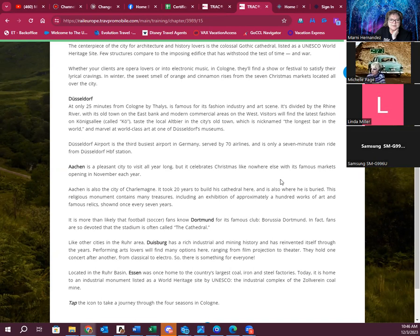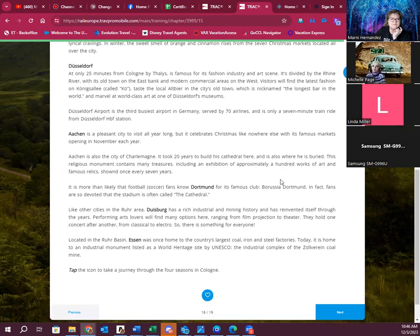In winter, the sweet smell of orange and cinnamon rises from the seven Christmas markets located all over the city. Dusseldorf is only 25 minutes from Cologne by Thalys. Famous for its fashion industry and art scene, it's divided by the Rhine River with its old town on the east bank and modern commercial areas on the west.